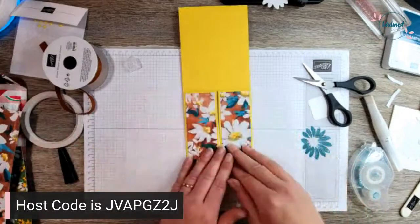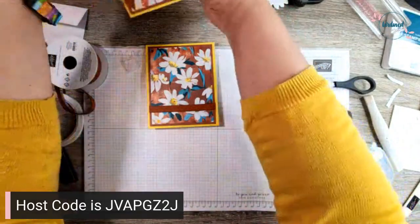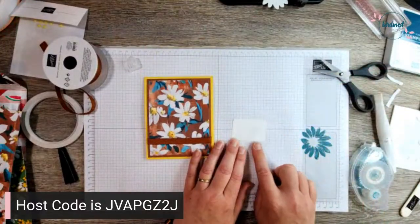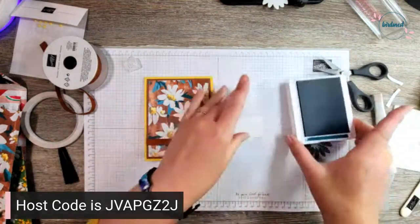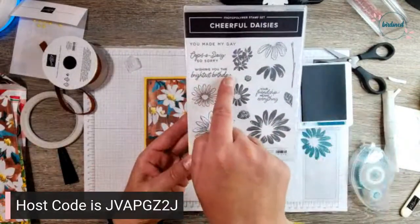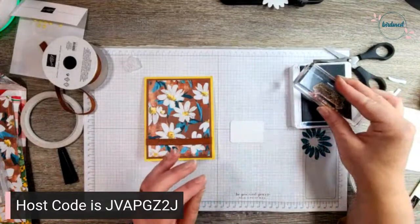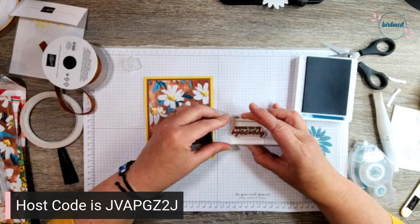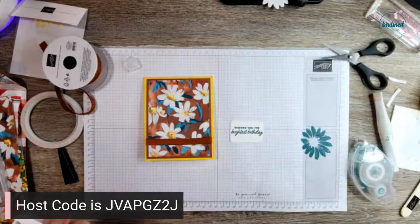I like it. All right, so let's go back to the front. And we are going to, sorry, the other one over there. Okay, so now we're going to take this label. This is a label that I cut out of the Nested Essentials dies. And we're going to use Pretty Peacock ink. And I wanted to make this a birthday card. So in the Cheerful Daisy stamp set, there is Wishing You the Brightest Birthday, which is perfect, especially with this bright Daffodil Delight paper. So we're going to stamp that with Pretty Peacock right here in the center. Okay. That's it. That's all the stamping we're doing.